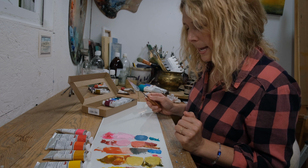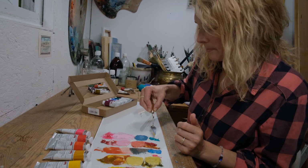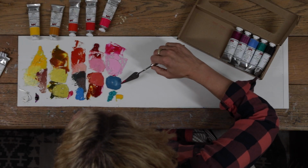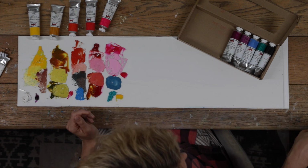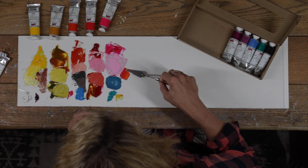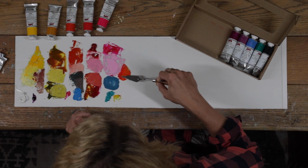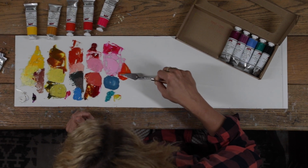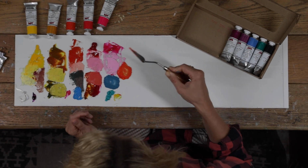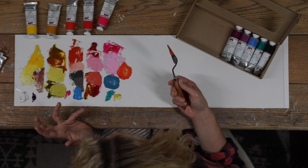Why don't we mix it for something different? Yeah, let's mix it with the yellow here. This colour feels like it just transforms. Okay, so neon orange immediately with very little effort. You just get hot orange. It's such a hot, sexy colour though.